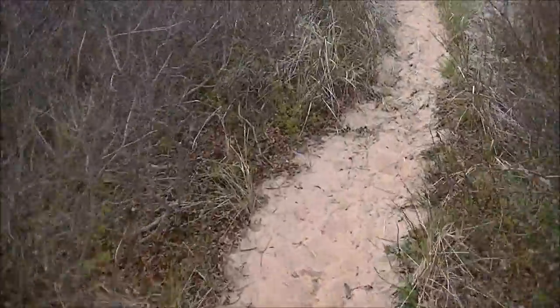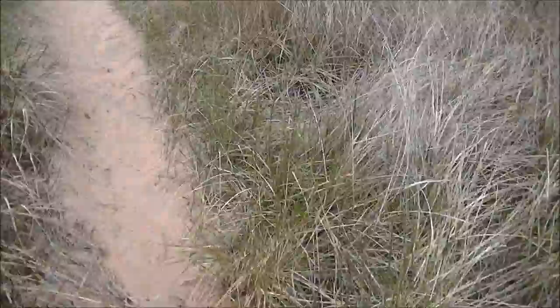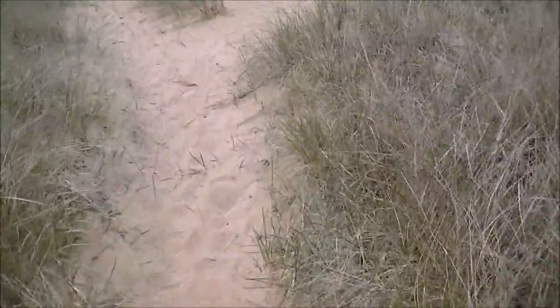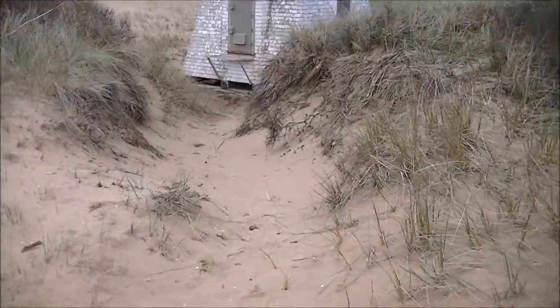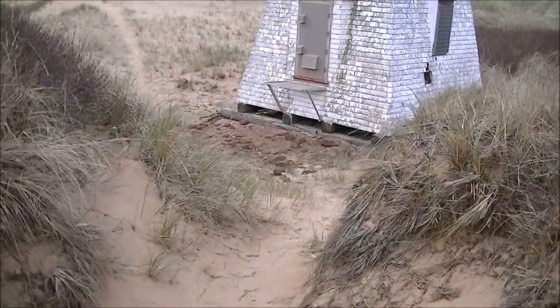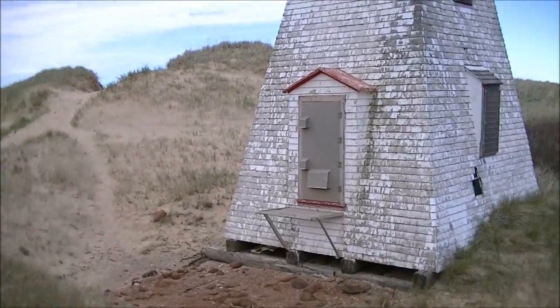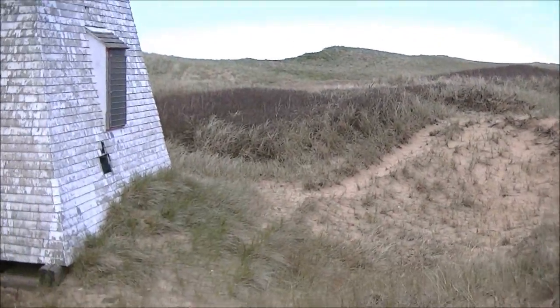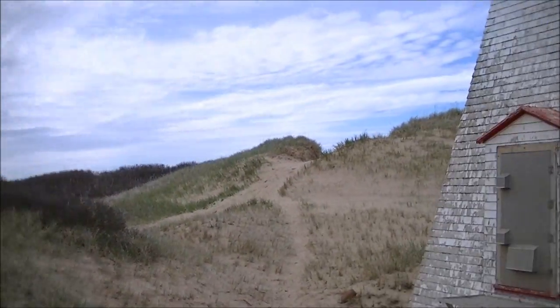So there's just a path through the sand up here, through the brush and up into the marram grass here in the dunes. Lots of paths through the dunes. And as you can see, the dunes have basically built up all around this structure. They likely were not anywhere near this high when the building was put here originally. It's almost in a hole at this point in time.